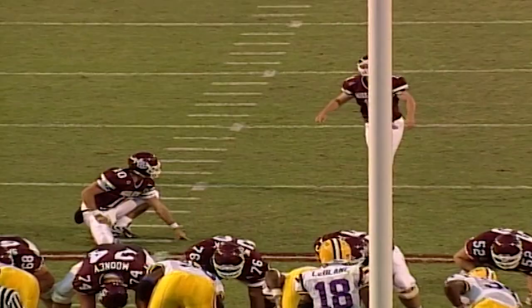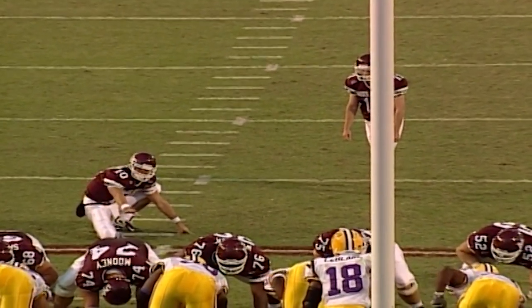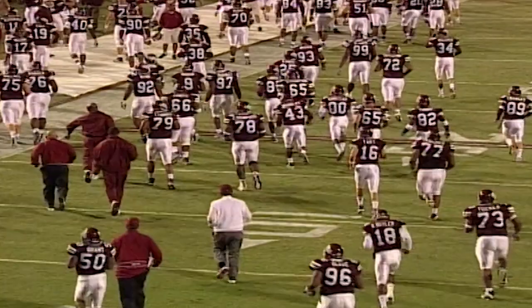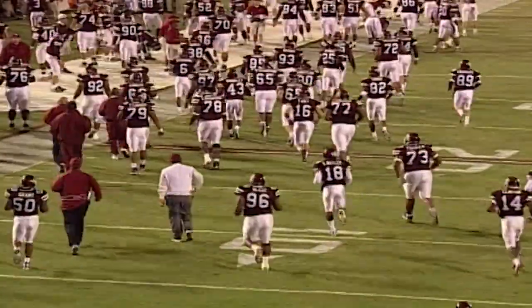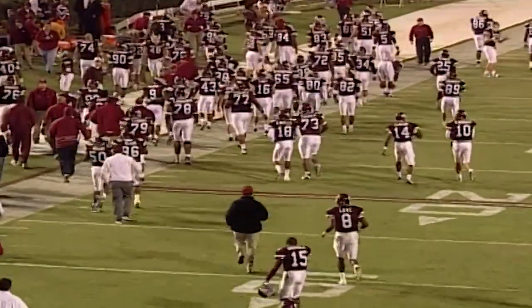defender for LSU. Rob Morgan will hold the ball at the 21-yard line for the kick from Scott Westerfield, who gets it away and gets it up high and kicks it good. Westerfield is good with the field goal. The LSU lead. After trailing 10-5 at the halftime, Mississippi State gets rolling late in the third period.